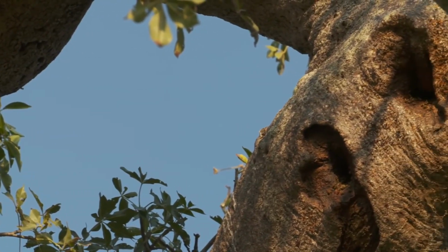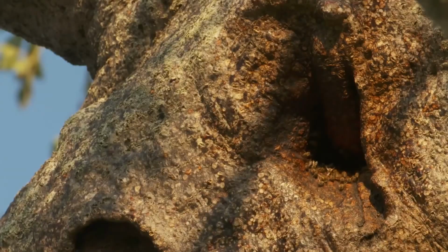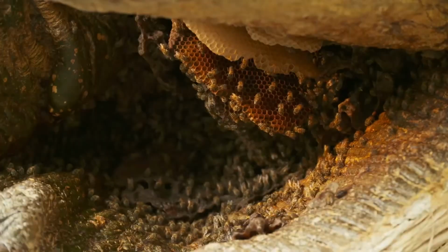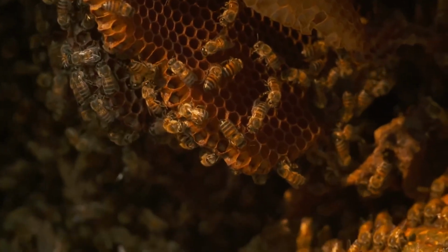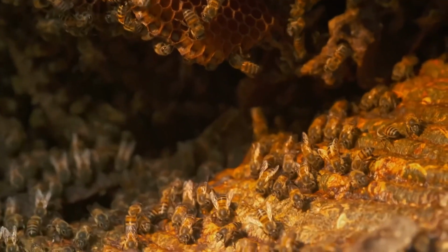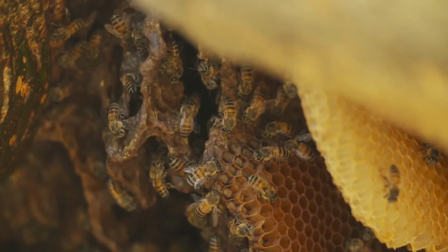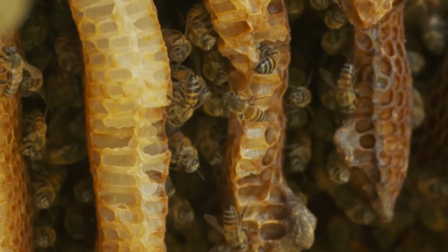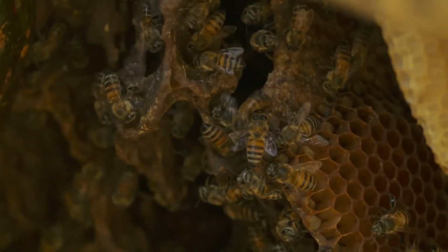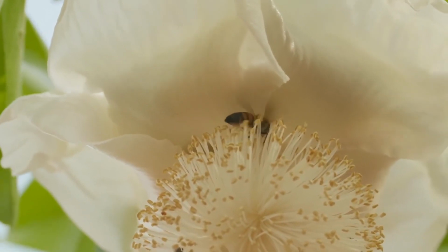But while the honeybees serve the baobab, the tree also serves them with more than just nectar. One of the baobab's hollow limbs makes the perfect home for their hive. A good-sized colony like this one can contain up to 50,000 bees. These are all worker bees, sterile females that maintain the hive, gather pollen, and feed their queen.